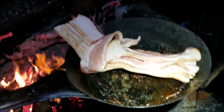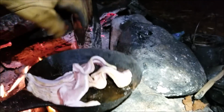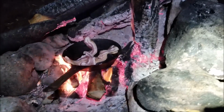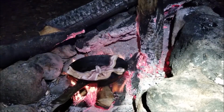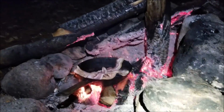Tasty. Yeah, that's a bit of bacon. Are you greasing your mitts? Oh, God. It is technically bear season up here in the North Woods. So maybe we're baiting them in. I don't know if that's legal.